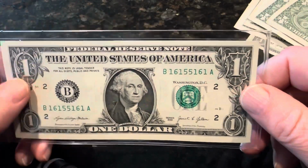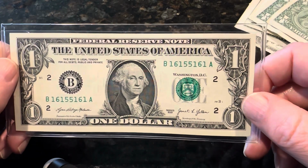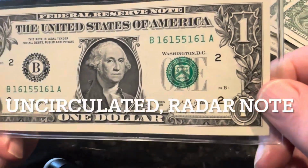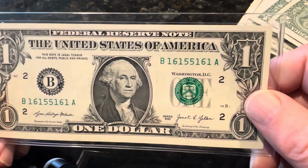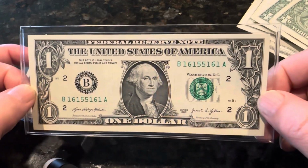This one will also get listed on eBay, and I think I'll start it at $18 with a buy it now of maybe say 25. But this one is really in pristine condition. It's fresh. It is a 2021 series out of New York, and so 1615. That is a true radar, and it's also a trinary. So I don't know. We'll see. That's the best one in the bunch.